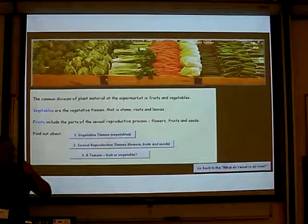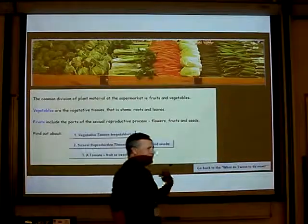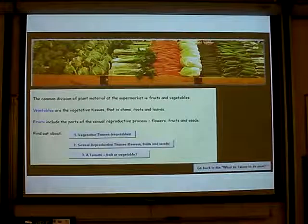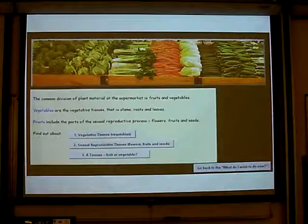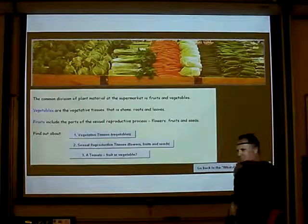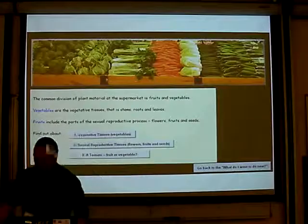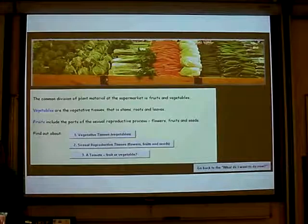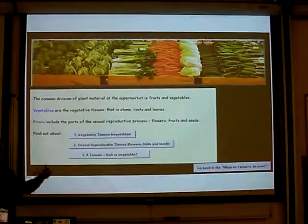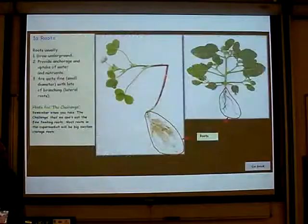People might know that I think it was an act of Congress which determined that a tomato was actually a vegetable in the States because there was some levy being put on it and they wanted to keep it. So they said, well, in our turn, it's going to stay a vegetable. So it didn't matter that botanically it was a fruit. It was changed. You can go to the website and read all about it. It's great.